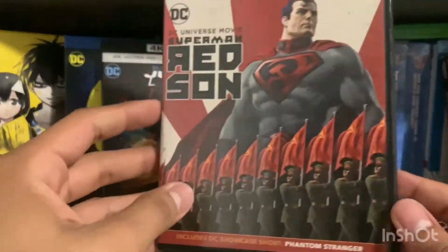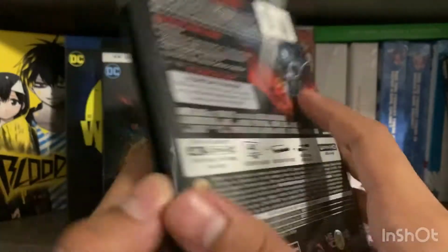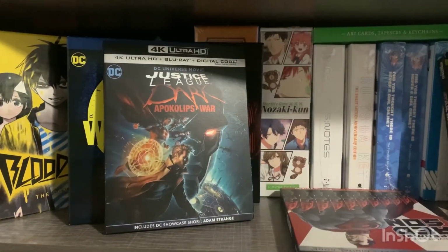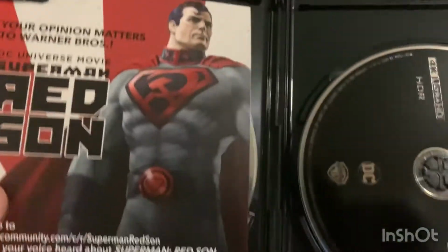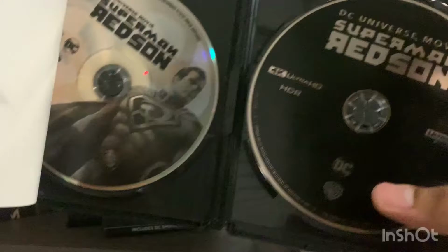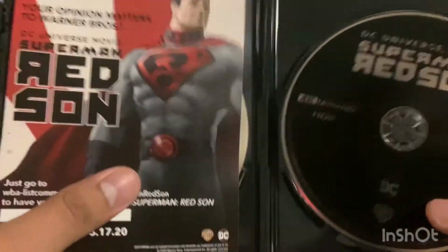But yeah, I haven't even seen any reviews of this one, so I don't know if people said it was good or not. If you guys have seen it, let me know. So we got a couple of codes to redeem. Again, black 4K disc, and then there's the Blu-ray.